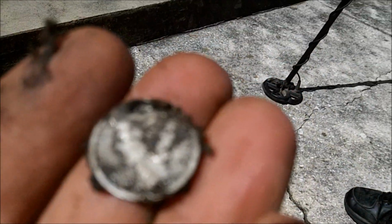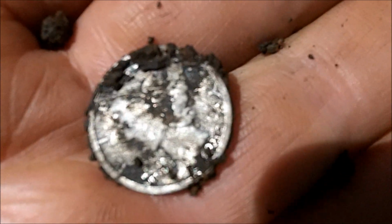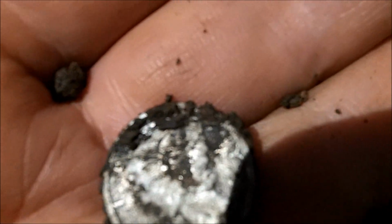Oh, that's awesome. That makes you feel good when you pull something right up against the sidewalk. It looks like it's 20s. Yep. Sweet. Looks like 1925. That's what it looks like. So very happy with that. Been a lot of holes today before we got a silver.